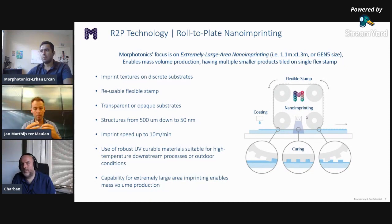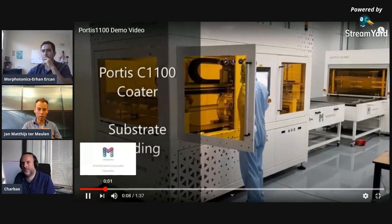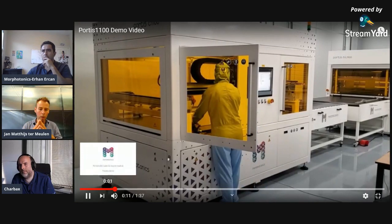It solidifies, and then because of the anti-stick properties, we can delaminate the stamp, and the structure is present on the substrate. And the nice thing is, because the anti-stick properties are really good, we can immediately reuse the flexible stamp again and again and again. So this is the basic principle of our equipment. And the nice thing is that this process is scalable. You can simply enlarge the roller, or the substrate, or the flexible stamp, and then suddenly, as shown here, you can replicate on really large surfaces.